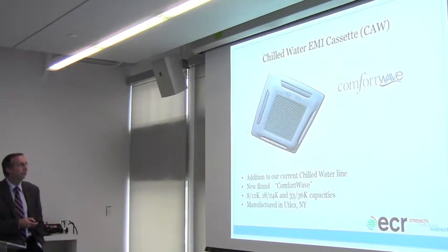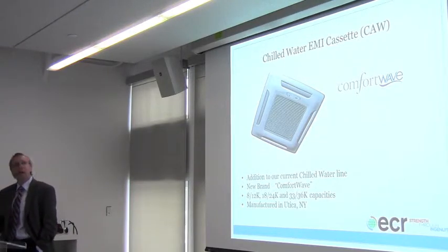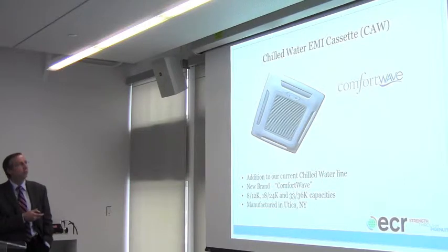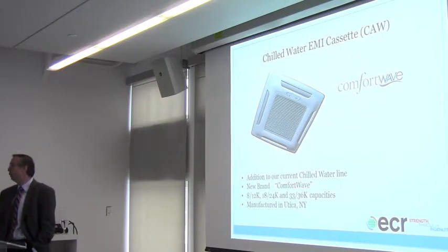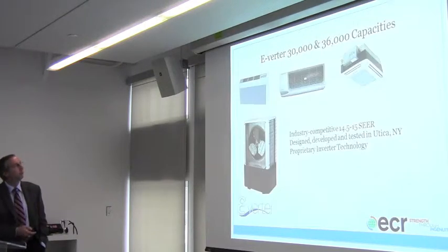The other thing is we're looking at expanding into chilled water cassettes. Here again, this is going to be an addition to our current chilled water line. This affords us an opportunity for those jobs where you want a ceiling set unit, you don't want to put in DX type systems, and you already have chilled water lines going through it. So we can offer you a chilled water unit to set on that. Here again, these are going to be manufactured in our Utica, New York facility.